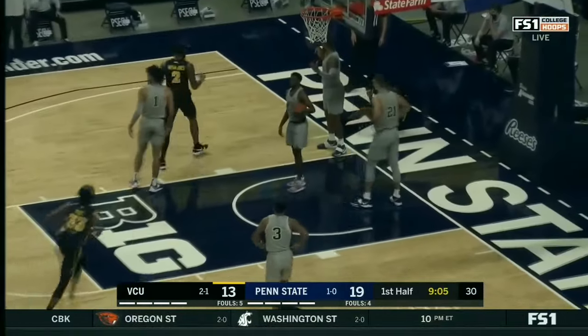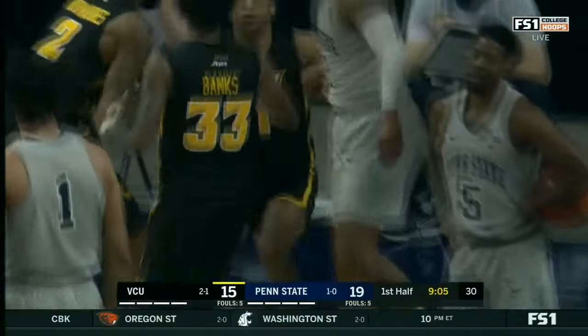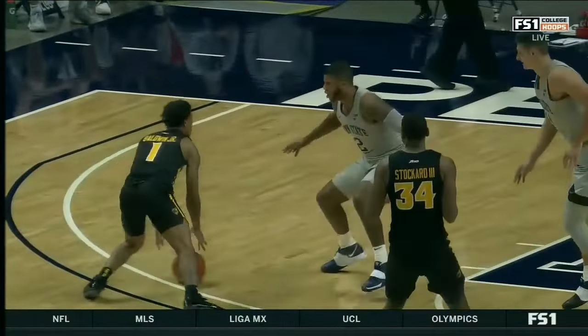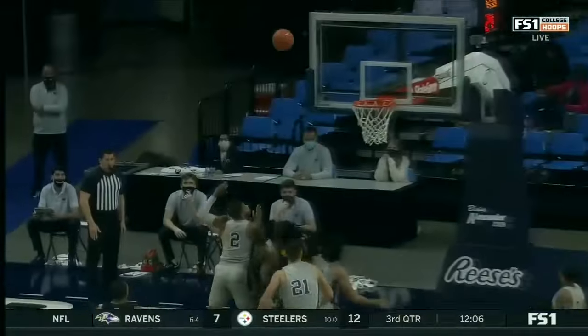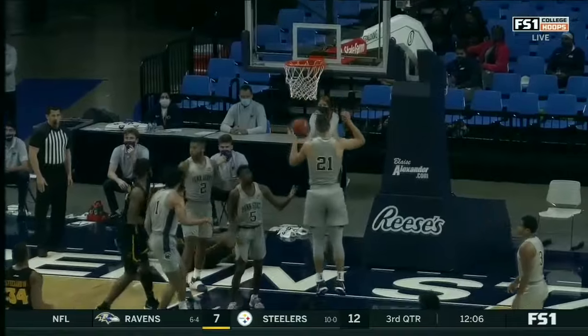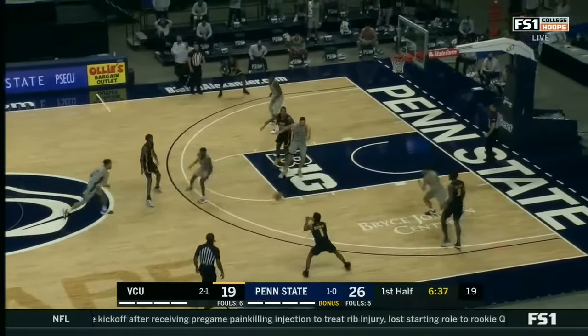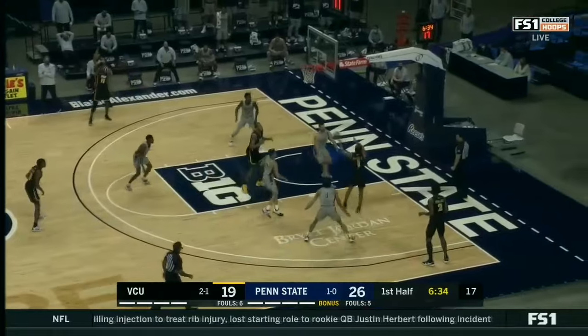Hesitation move and a tough finish by the freshman Ace Baldwin. He'll have a chance at a three-point play. This is a youngster who they are very high on. As we talked about, likes to distribute, but that time, change of speed and change of direction. Not forcing the issue like VCU has at times in transition. They're picking their spots, though, efficiently.